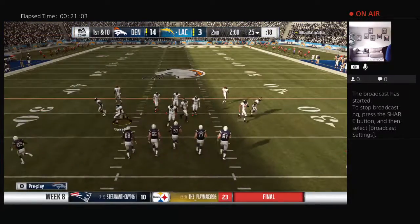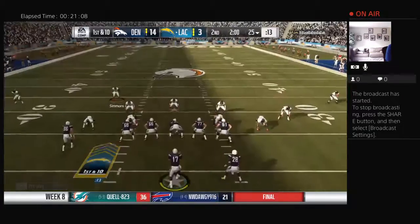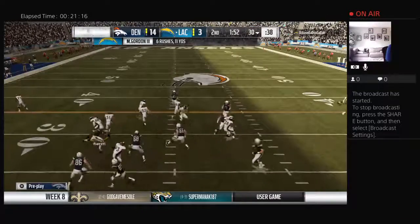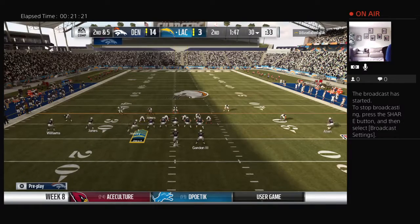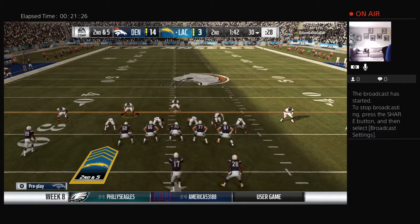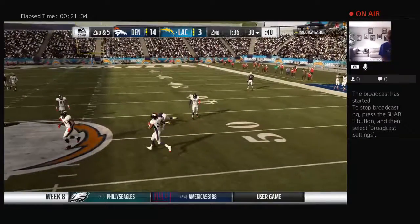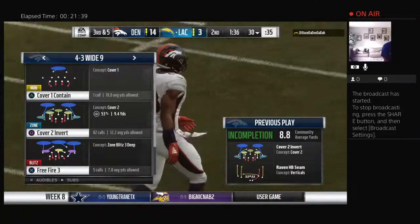So Rivers will lead the Chargers up, 1st and 10 at their own 25-yard line. They'll start the drive with a run by Gordon. And he'll go down right at the 30-yard line. 5 yards on the carry. Good pickup on 1st down. Now the Chargers hustling, trying to get up and get set. To throw on 2nd down. Rivers throwing over the middle, and it's incomplete. He was trying to hit Melvin Gordon there, and it's 3rd and 5.